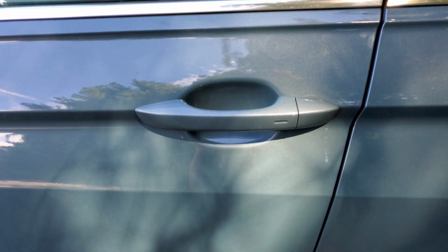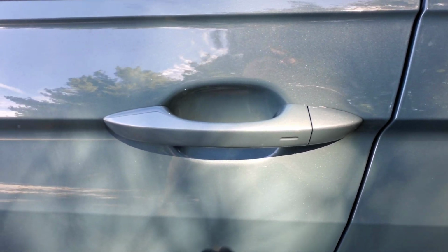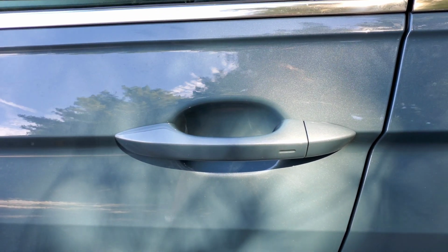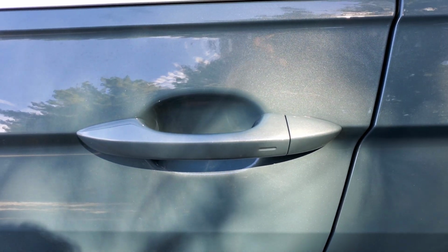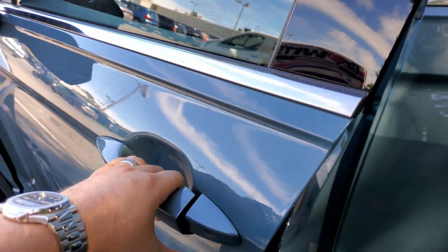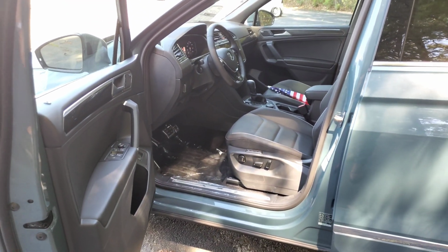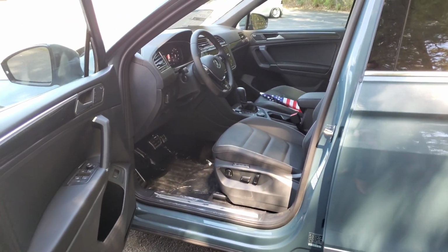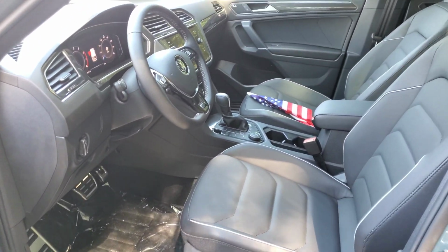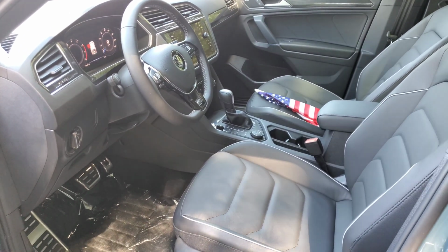And here we move on to the door handle, which has Volkswagen's KESSY system, and is by far my favorite keyless entry system that is on the market right now. It's just so easy to use for a vehicle like this. You just stick your hand in, I have the keys in my pocket, and open. Just like that. As long as the keys are nearby, you can unlock the door via your hand and open it up to view your gorgeous SEL Premium R-Line Tiguan. Now we're going to get into this right now.